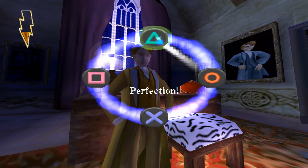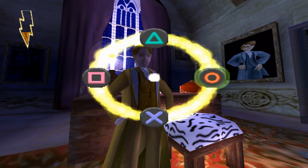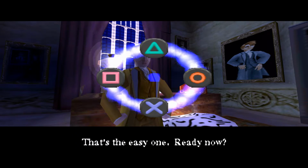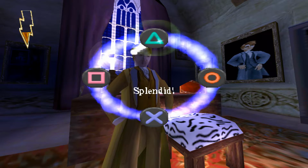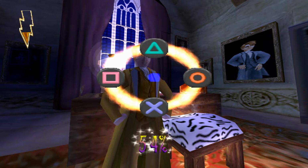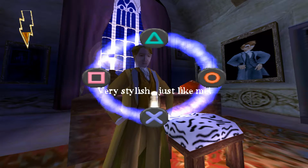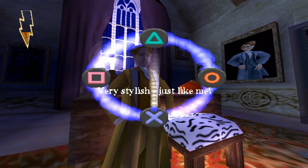Perfection! Splendid! Oh, no! That's the easy one. Ready now? Perfection! Splendid! Very stylish! Just like me. One more to go. Get ready. Very stylish! Just like me. Splendid!